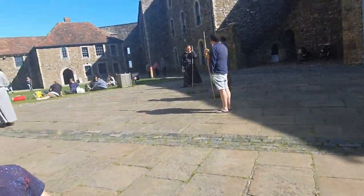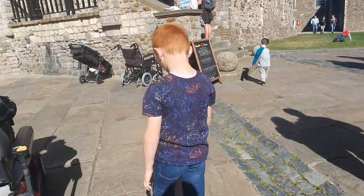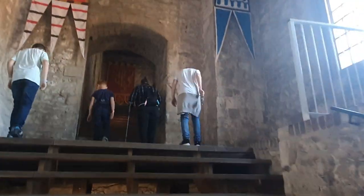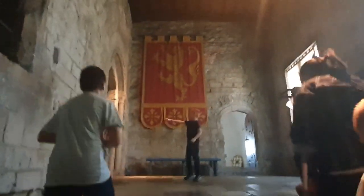We've got guys in costume here, I'm not sure what they're doing, but attempting to climb the stairs. Feels like something out of Hogwarts. But we're heading up to the Royal Chamber, which apparently will lead to the roof. Let's go. Nearly slipped on the stairs then. That would have been funny.